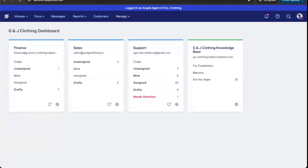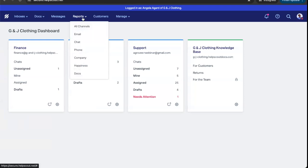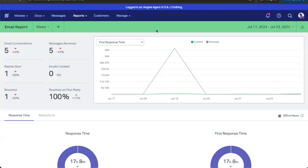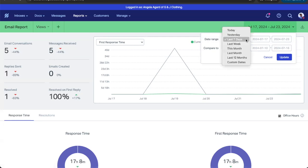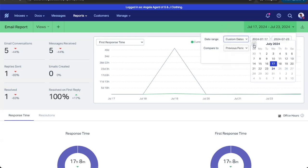Okay, I'm gonna hop in to show you reports really quickly, and then we'll go into Beacon and messages. So up here in this dropdown, you can access reports, and we have 7 different types of reports to follow along with in Help Scout. So one feature consistent amongst all these reports is this date filter. So reports default to the last 7 days, but I can set them to filter to any time frame I want, including custom timeframes. I gotta switch this to a bit of a custom time frame here.